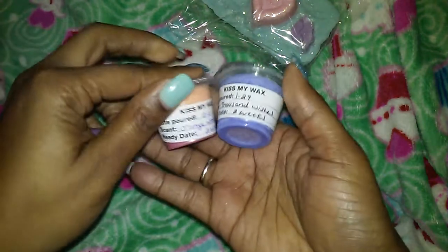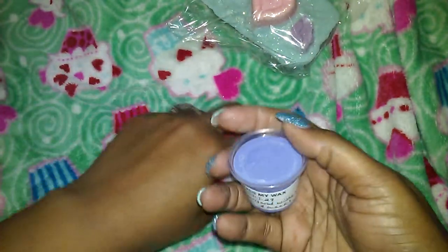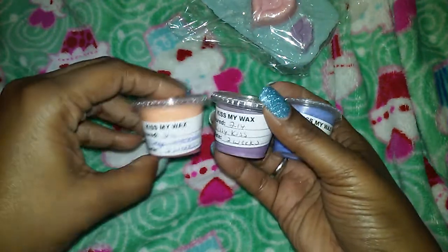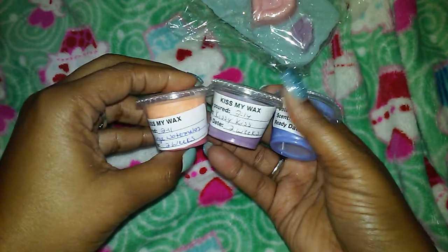And then I ordered these scent shots from her. Uh-oh, the top came off. This is 1,000 Wishes, Kissy Kiss, and Orange Watermelon. These are also from Kiss My Wax. I didn't want to show that all because I don't want to offend anyone or have anybody be like, oh my God, what is she showing on her channel?